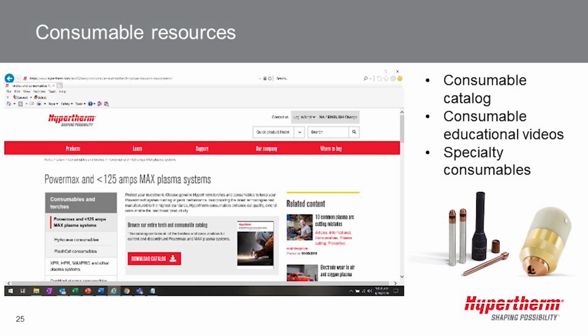You also have our consumable catalog, which is a nice way of looking up what are all of the available processes for your Powermax system. It also includes information on some of our older Powermax systems. And then on this page, you'll also find reference to what we refer to as our specialty consumables.